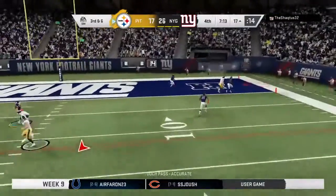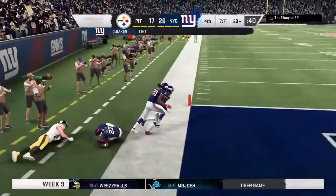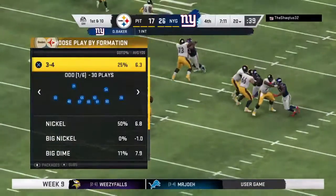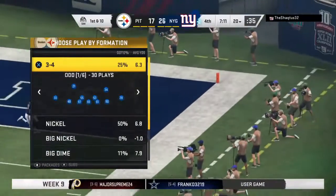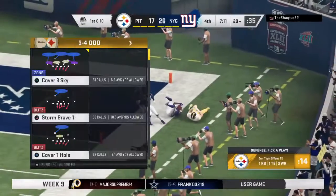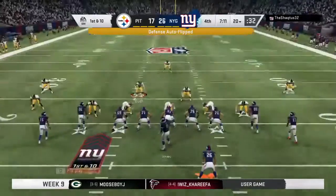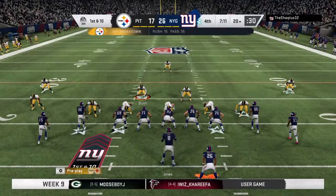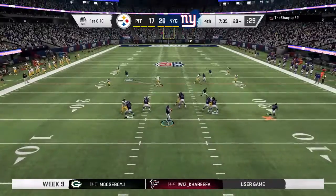Sack. And this is going to be intercepted. Snags it for the pick. Partner, we always talk about possessions being at a premium in these games, and now in this situation, throwing an interception here when you have to claw your way back in, that one's going to hurt, and in a big way. Jones and the Giants now with a 1st and 10 at the 20.